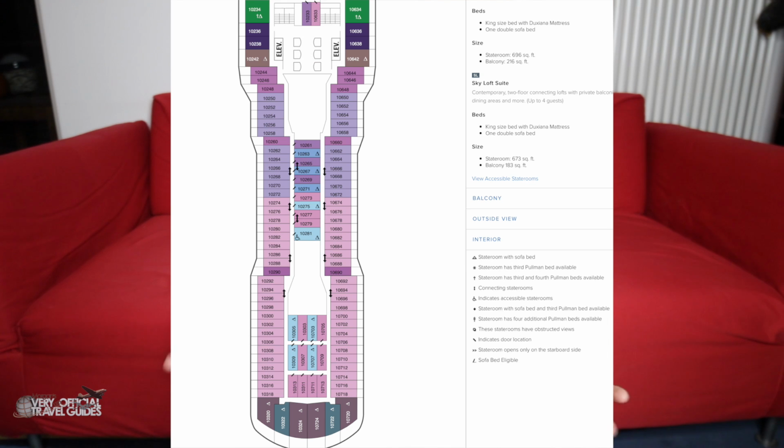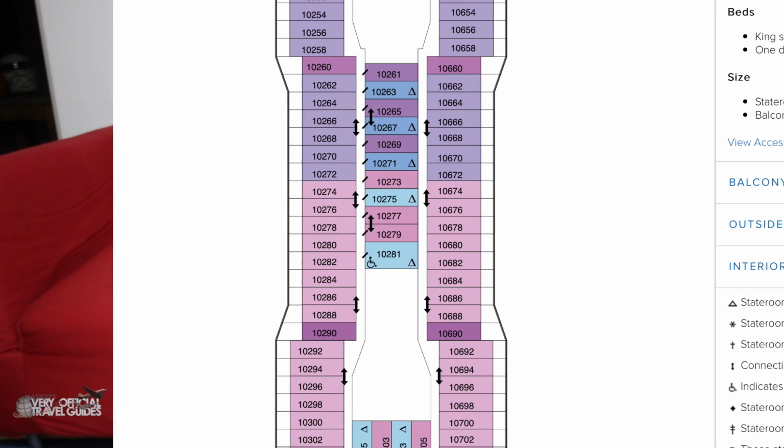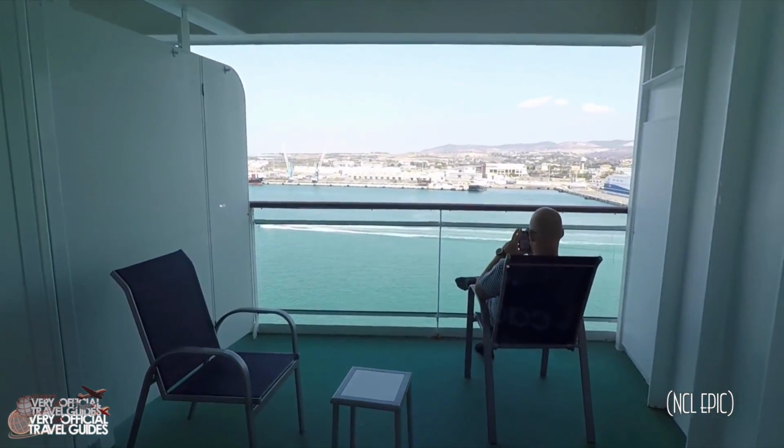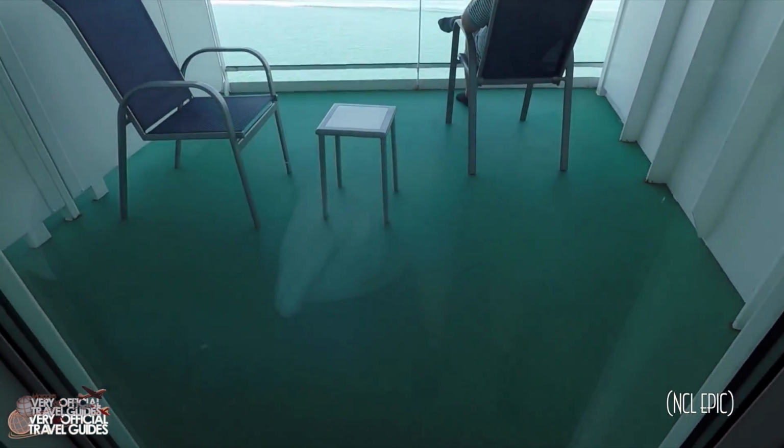And one major advantage as we look at this deck plan of the Anthem of the Seas is, do you see how the cabins on the transitional area have a larger balcony? It's sort of diagonal. And sometimes you can get these cabins for the same price as a normal balcony cabin, but you've got an extra large balcony. It's happened to me on the Epic, and if you look at our cabin tour of the MSC Meraviglia, we also had an extra large balcony on that ship as well, just because it was at the transitional area between inside and outside on the bendy side.